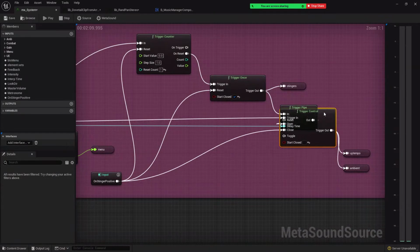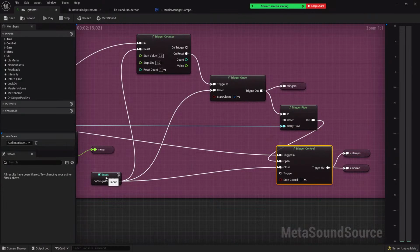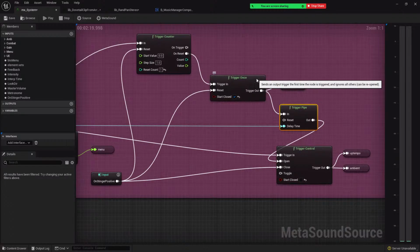One feature we have in 5.1 that we're working on, by the way, is visualization on events so that you'll be able to see the triggers lighting up as they go. So this type of problem where you're like, is this hitting? Is this triggering properly? Would be much easier to debug in 5.1.